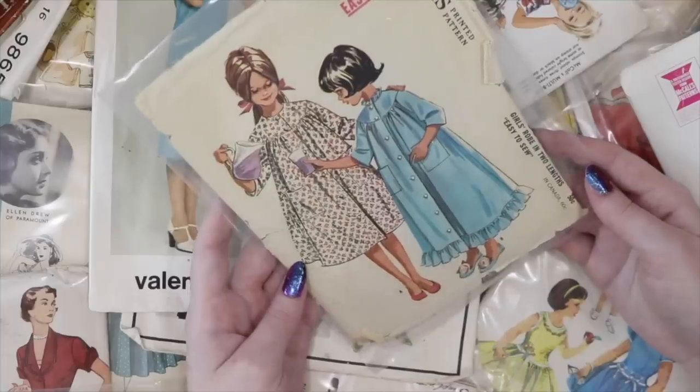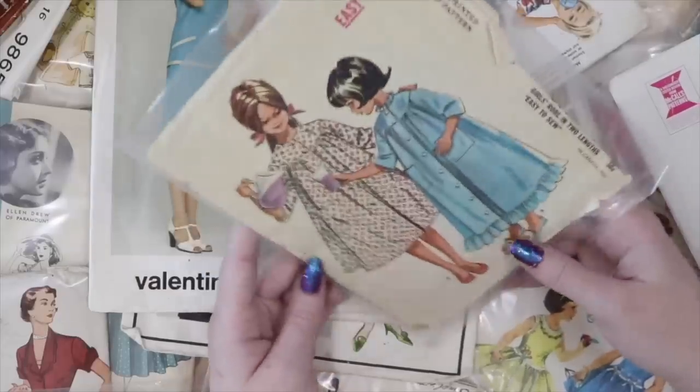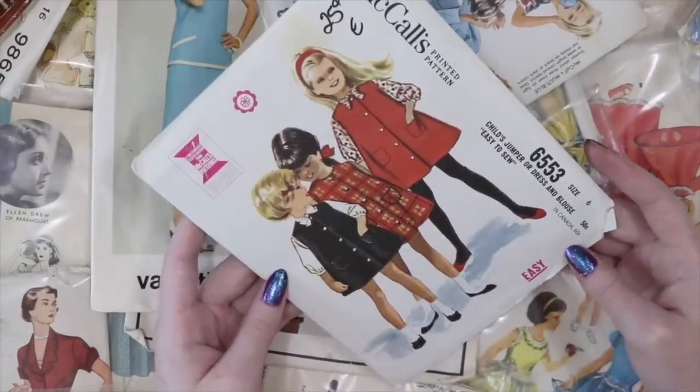This looks like a design for the 70s, but based on the envelope, I'm guessing this is from the 50s or 60s. And this is for a robe in 2 lengths for girls. And then this is a child's jumper or dress and blouse, and it's labeled as being easy to sew. It is also by McCall's in a size 6.